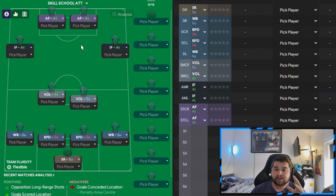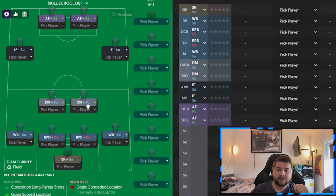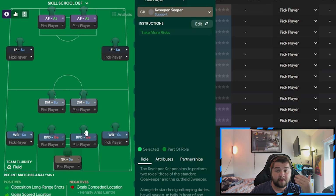Now to the tactic that is designed for underdog teams. I wouldn't really say this is a tactic designed for underdog teams, though, because it is so aggressive and there's a lot of dribbling going on. It's very free-flowing, but if you do want to test it with a weaker team, I've got you boys covered. So this is going to be the defensive tactic, and once again, the goalkeeper remains unchanged.